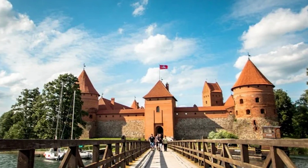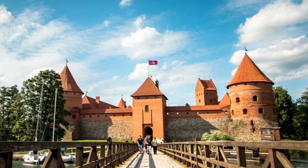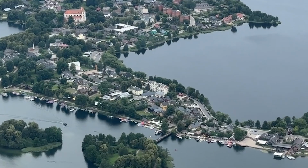And there, I would visit the castle. It's about €12 per person. And I would stroll along the lake, because Lithuania has many beautiful lakes. There are about 2,000 lakes in the whole of Lithuania, and 4 or 5 lakes in Trakai village.